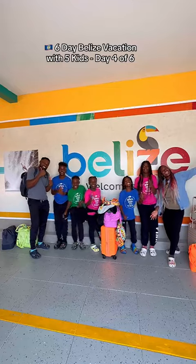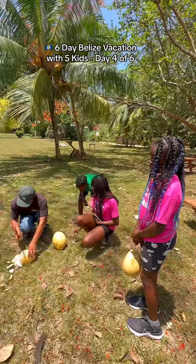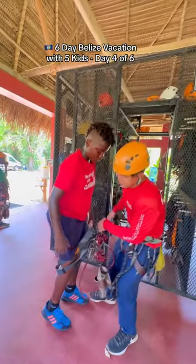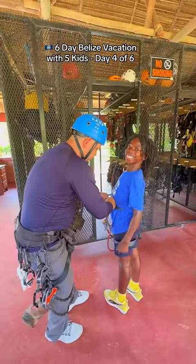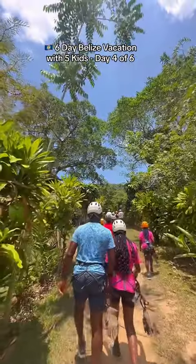Today was day 4 of our 6-day vacation in Belize with 5 kids. My husband and I took our 10-year-old Aiden and our nieces and nephews who were 13, 11, 10, and 8 on vacation. Today morning, we took the kids ziplining at Volcawina Rainforest Adventures. They were all excited about this activity.